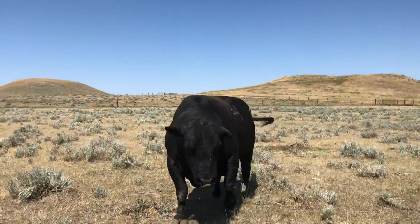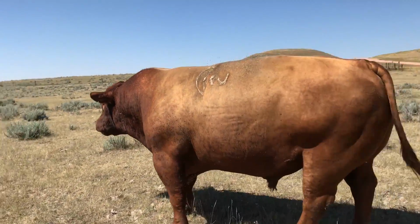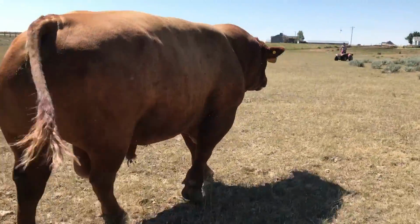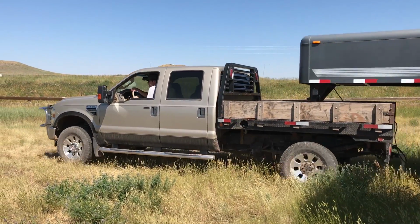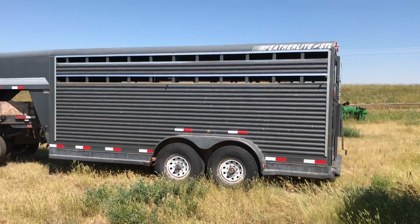This can be a tricky adventure. These bulls weigh 2,000 pounds each, and they know what time of year it is. They are ready to go to work, and they can be a little feisty about it. Our cows are located about 2 miles from the bulls, so that means we're going to have to get them in a trailer and take them to the cows.